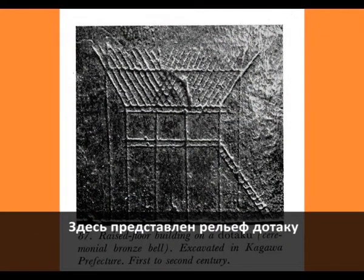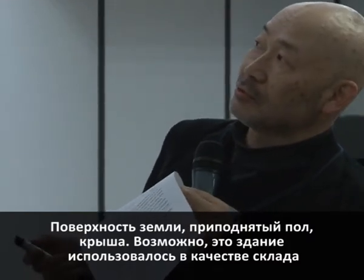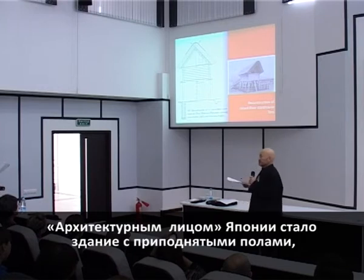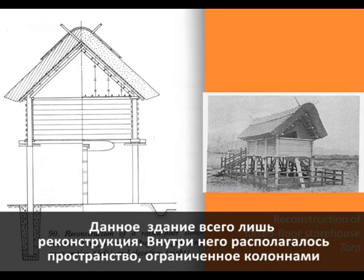This figure, the earlier representation, was found in a relief of dotaku: raised floor, ladder, and roof. Maybe it's a sort of storage. At Toro, the name of a place in the middle of mainland Japan, a raised floor building was restored as a granary. This building is just a reconstruction, and only the holes of the poles or columns remained.